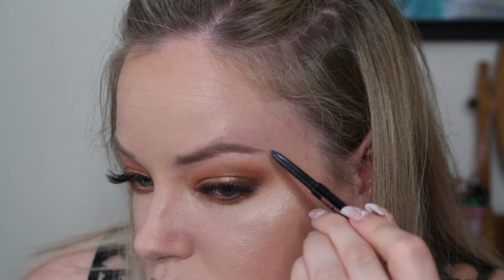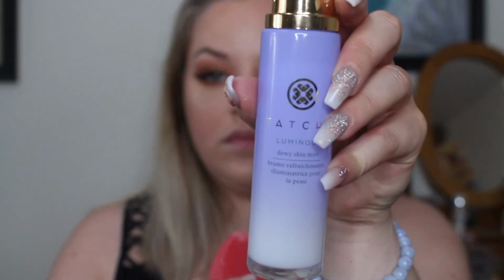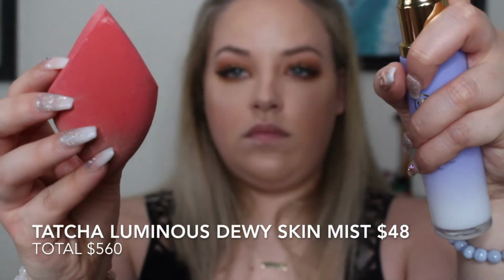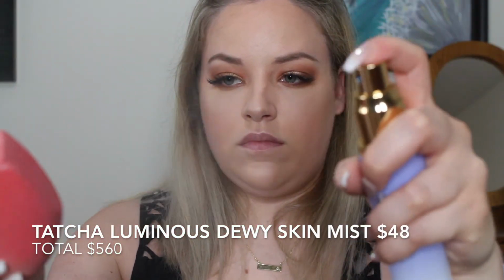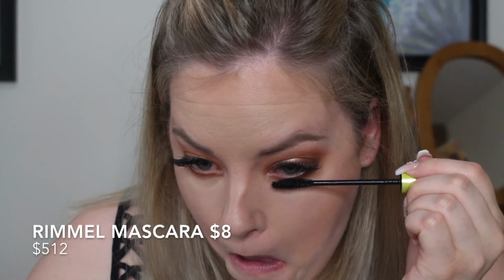This next step I can't live without, especially recently. Because I put all those powders on my face, I spray my beauty sponge with the Tatcha Luminous Dewy Skin Mist, and I pat over where I put that powder, and it just melts everything into the skin and brings that luminosity back to my face so it's not so powdery. And I don't just spray this straight on my face, like a setting spray, because I feel like it's a little bit too dewy for my skin, believe it or not. So that's why I feel like doing it this way works better.